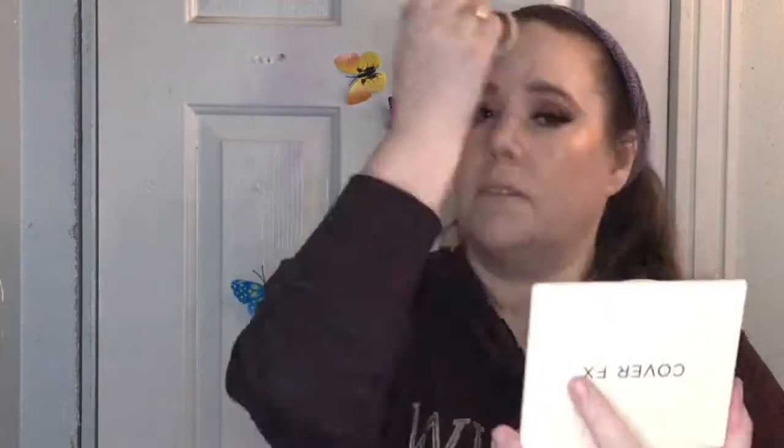I'm going to take this fluffy brush and just pick up just a tiny bit of finishing powder. So these highlights are stunning. Holy crapola. I'm going to use that other highlight, and this palette for the highlights alone, oh my god, so gorgeous. And the finishing powder is nice. So now I'm going to use my Becca lipstick in Mocha.